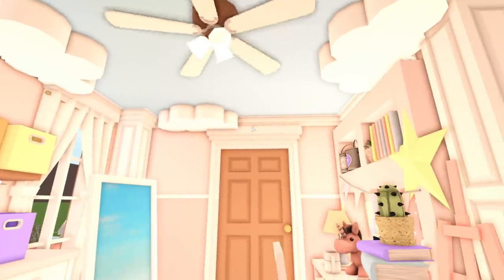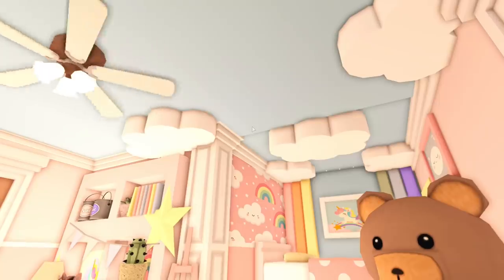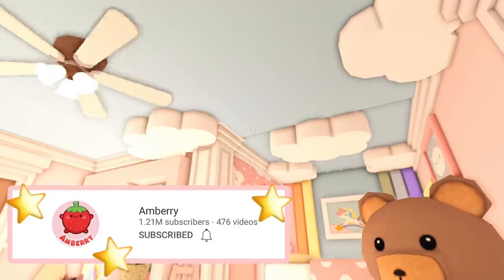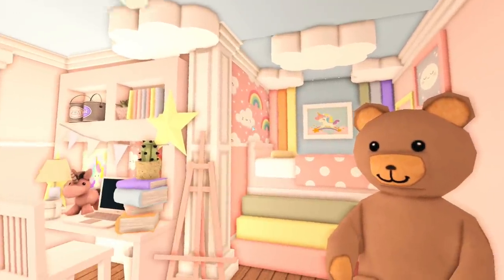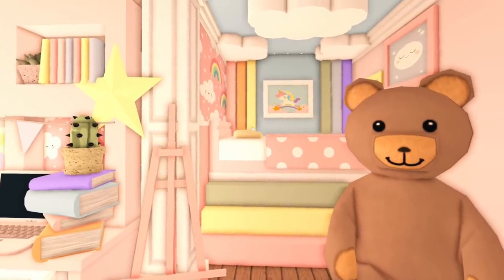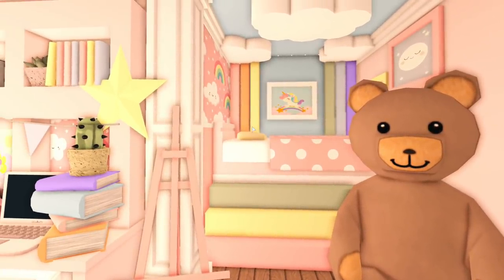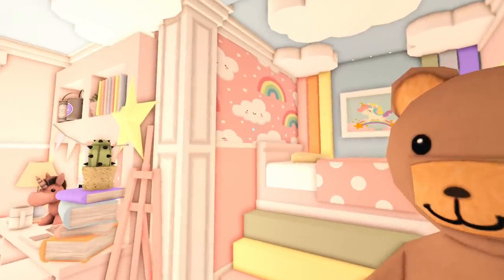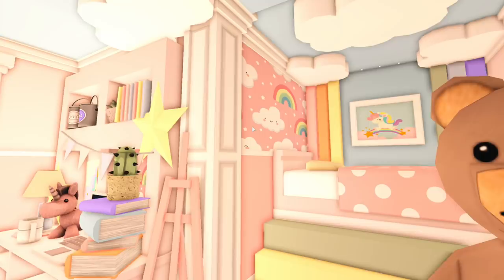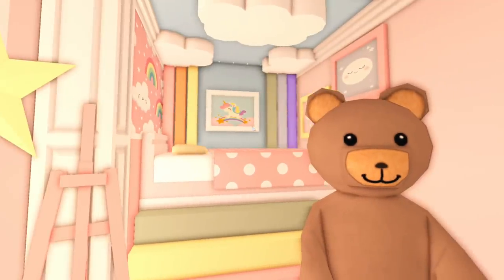Oh, there's also clouds on the ceiling. I'm pretty sure that Amberry did this as well, so also credits to her. But this is her bed. It's raised off of the floor. It's really nice, and I love the little rainbows in the back. We have her same rainbow and cloud wallpaper to match the theme, a unicorn painting.